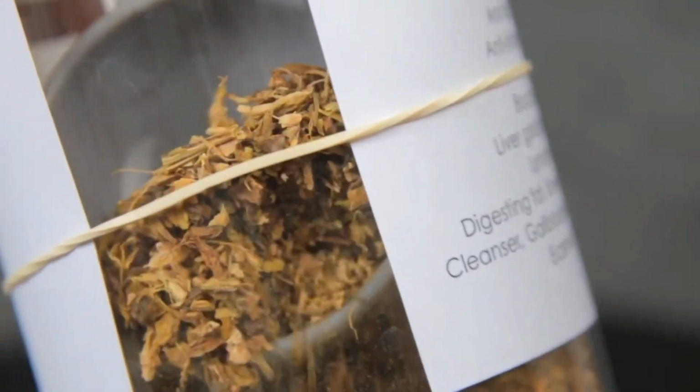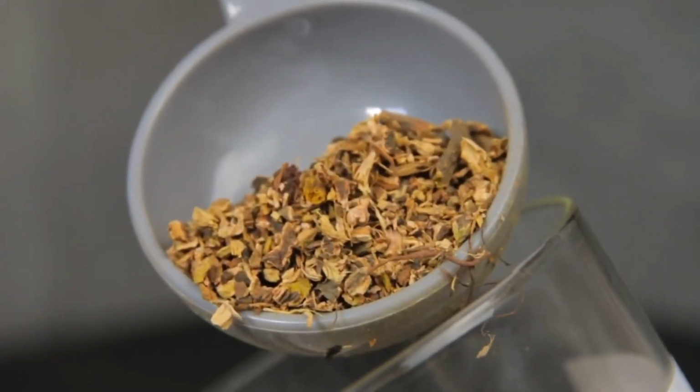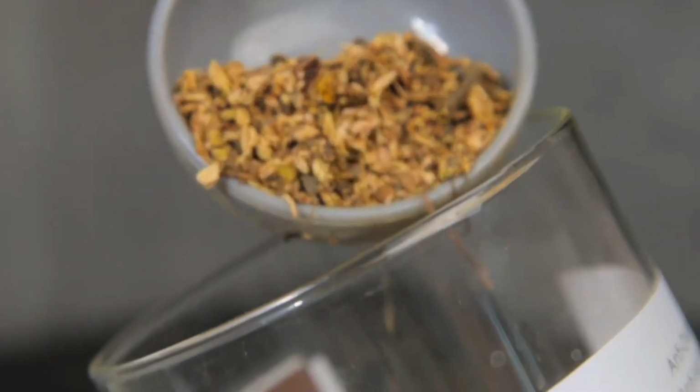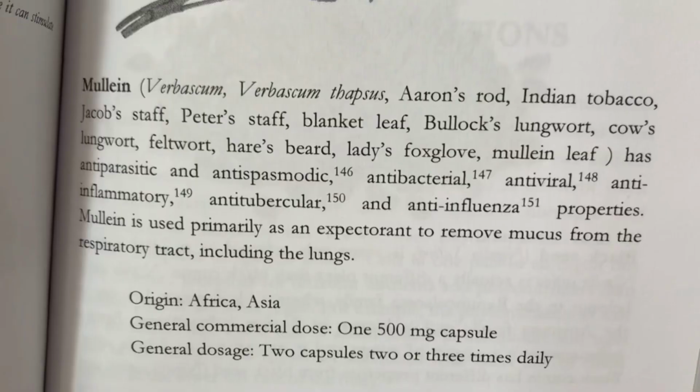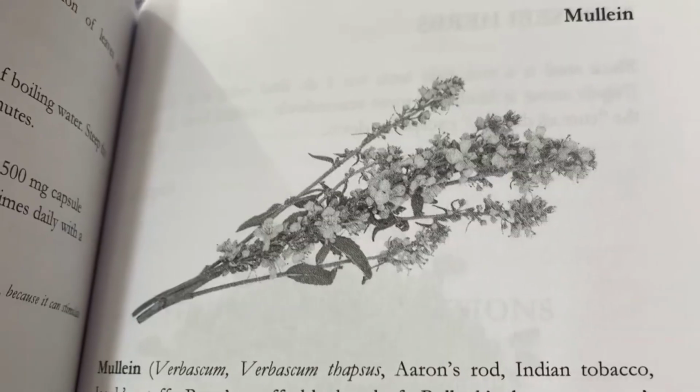Yellow dock is an antibacterial and an anti-inflammatory, and it has been used to purify the blood and for inflammation of nasal passages and the respiratory tract. Yellow dock is a super herb, and it's gonna do a whole lot for your body. Mullein is an antibacterial, anti-inflammatory, and anti-influenza. This herb is primarily used to remove mucus from the respiratory tract and the lungs.